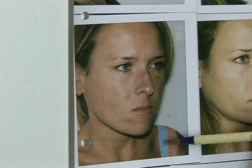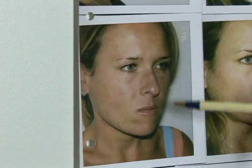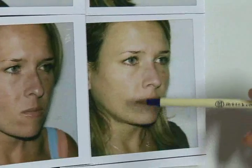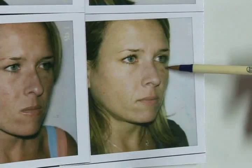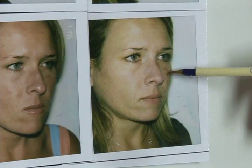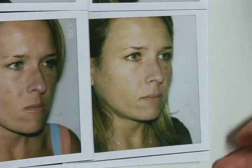Here we're just removing a smaller bump and correcting a relatively finer tip bulbosity. Once again, the nose is less distracting and more harmonious with the rest of the face.